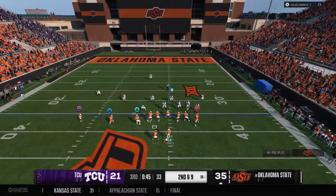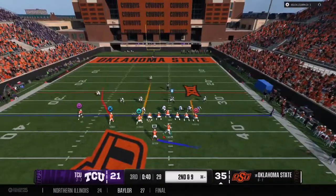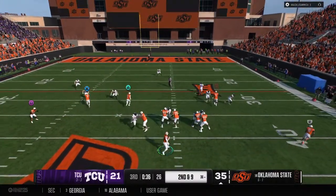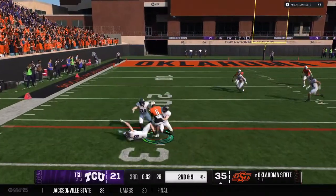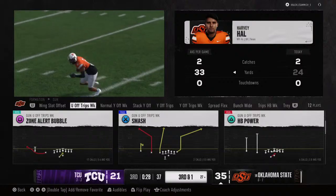Didn't get much on first down. It's 2nd and 9. Receivers telling the quarterback what they see. Moving the running back, forcing the defense to adjust. Quick strike complete. He's brought down. Solid pickup, but a little bit short of the first down.